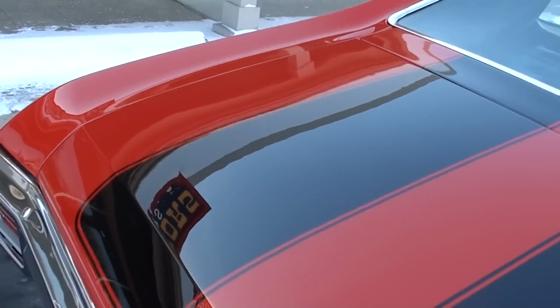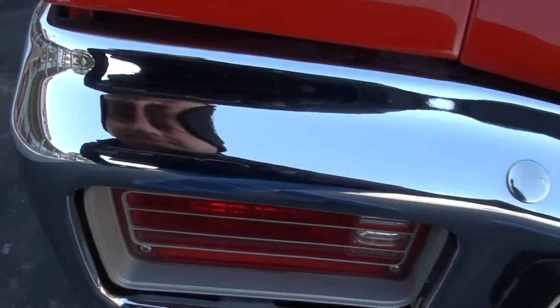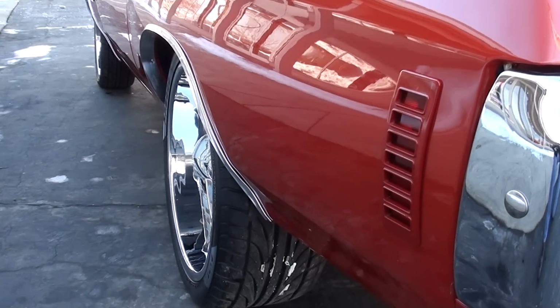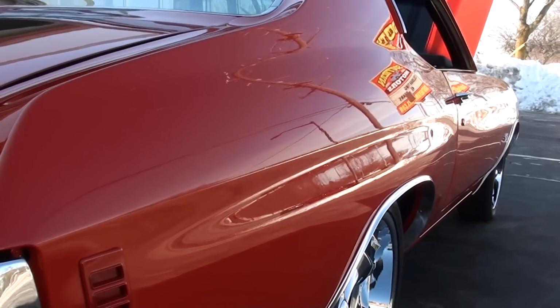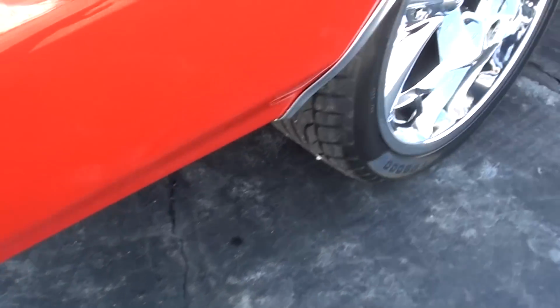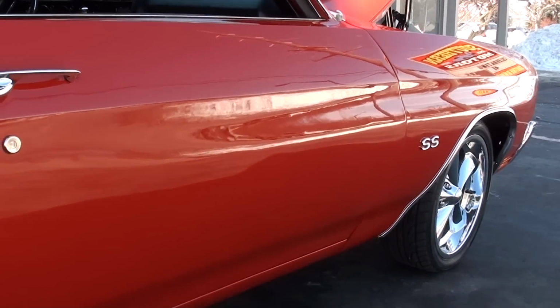I got this car from a buddy of mine out of Tennessee, and first thing he said is, man, this car is bad. Nice and straight down the sides. Got 18 and 20-inch Boyds, all new rubber all the way around it. Again, it's got the Wilwood 4-wheel disc brake kit, the slotted and drilled rotors. Stunning car, man.